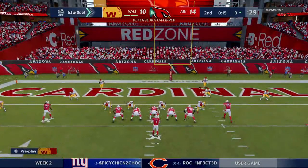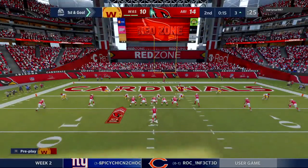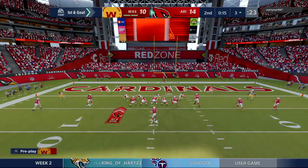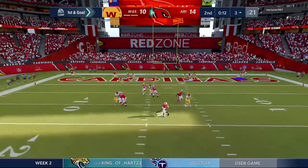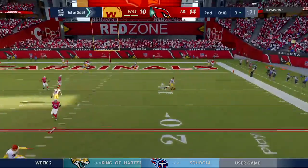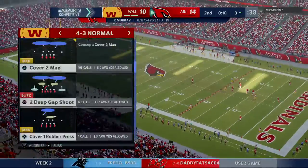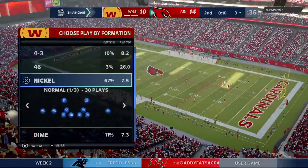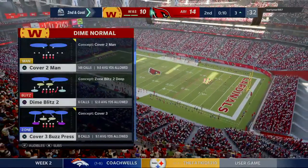They come out 5 wide, 3 of them to the right side. Double dog. That's the way. From the gun, Murray eluding the pressure right, to the goal line, but it's incomplete. Incomplete. Out of the end zone. Leads to 2nd and goal.